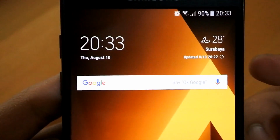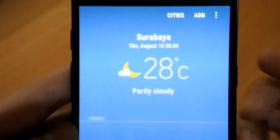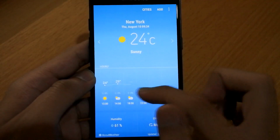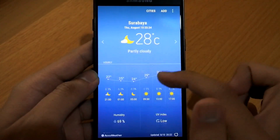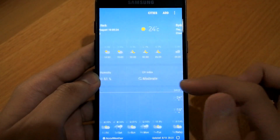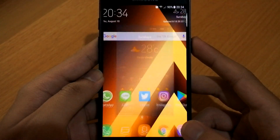The changes are that the font is now a little bit rounded, but also if you tap on it, you get the new look for the weather app right here. Mostly it's just down to the font. It's a little bit more condensed, but it does show really nice and detailed information right here about the upcoming weather. The color itself is also pretty vibrant.